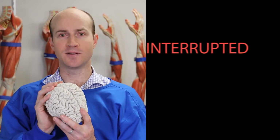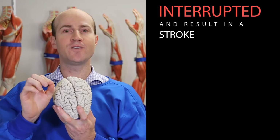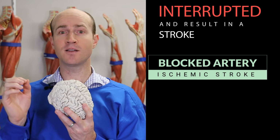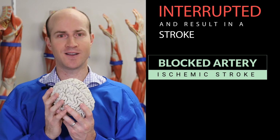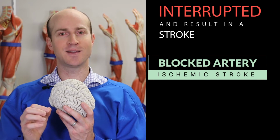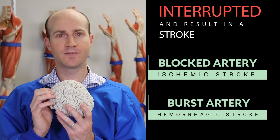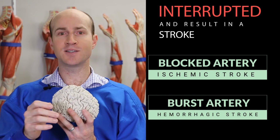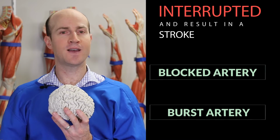There are two ways that the brain's blood supply can be interrupted and result in a stroke. The first is through a blocked artery called an ischemic stroke. This may be from a blood clot or a cholesterol plaque which blocks the vessels. The other type of stroke is from a burst artery that bleeds into the brain called a hemorrhagic stroke. When blood supply is interrupted through either of these two methods, some brain cells may die quickly, yet others might last for hours if there's still some blood flowing around that area.